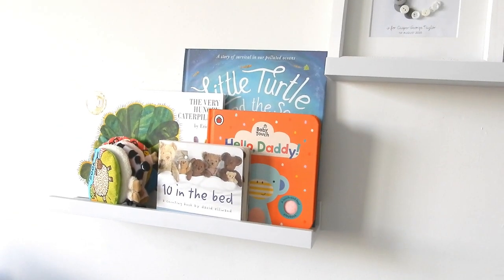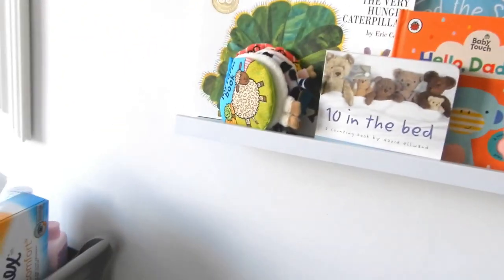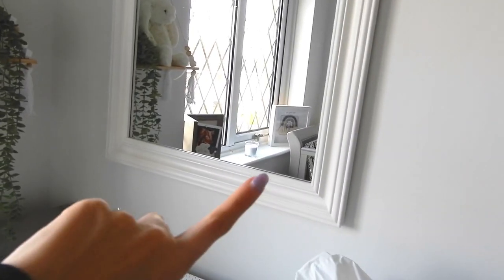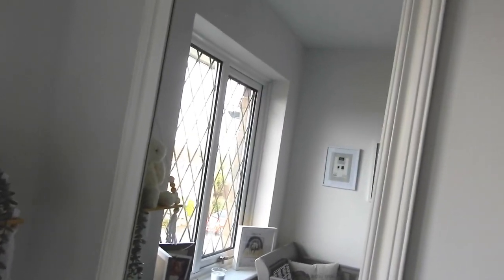Obviously he's got some books, and all the books were bought as presents. We've not actually had to buy any books. My dad does most of the DIY in here, and then a mirror. This mirror was an orangey pine colour, and we just painted it white. It was one of my lockdown things that I did just because I was a little bit bored.